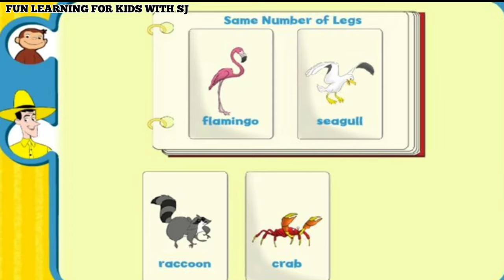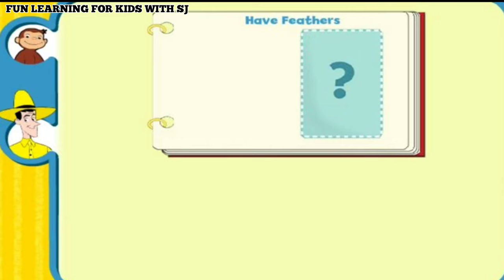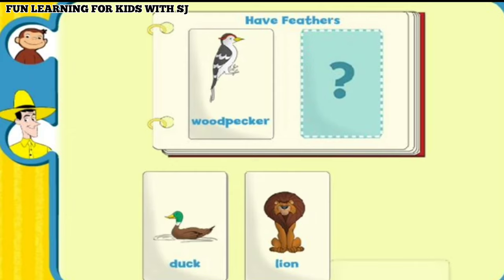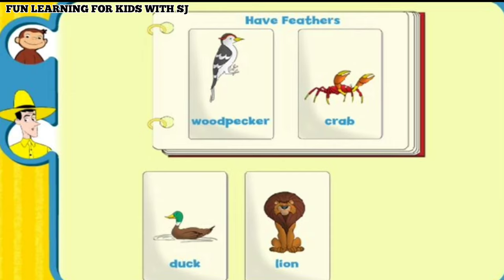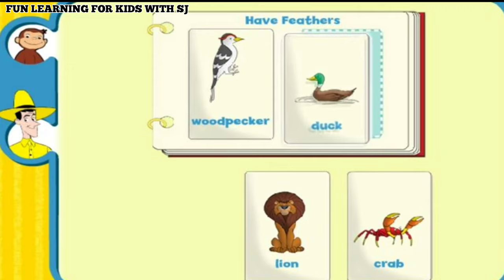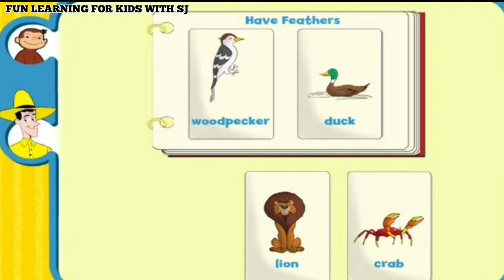Which of these animals also has feathers? George has a woodpecker. A crab. Oops, a crab doesn't have feathers. Try another one. A duck. That's right, a woodpecker and a duck are both birds, and birds have feathers.